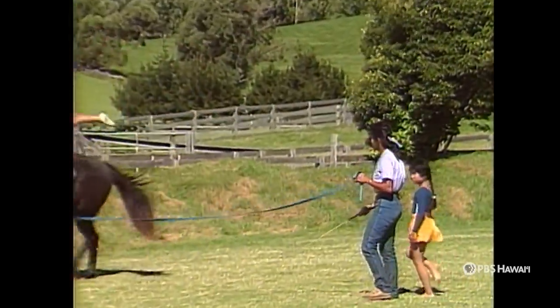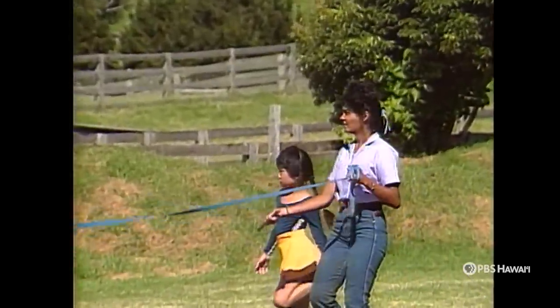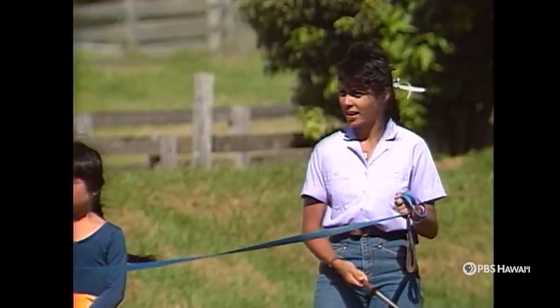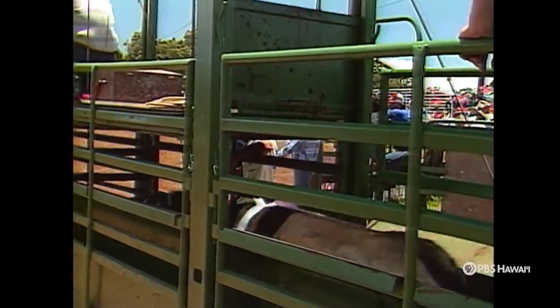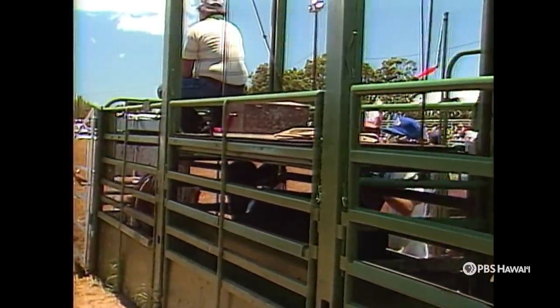Some horses can't handle that speed and all that pressure, because it's a lot of pressure for a horse to really come out and chase that calf and use all his energy, all that burst.